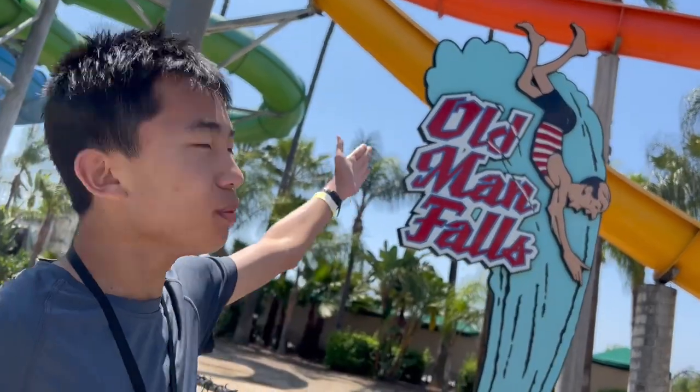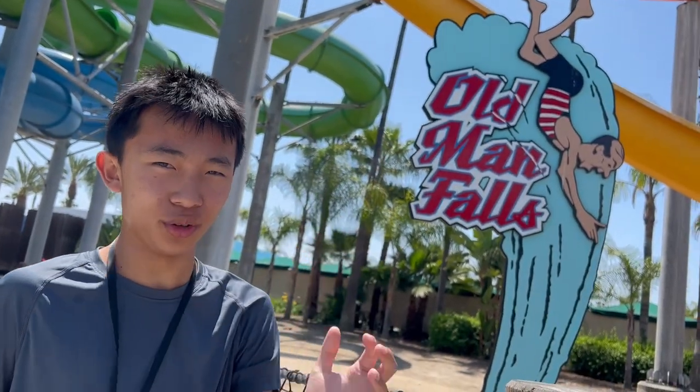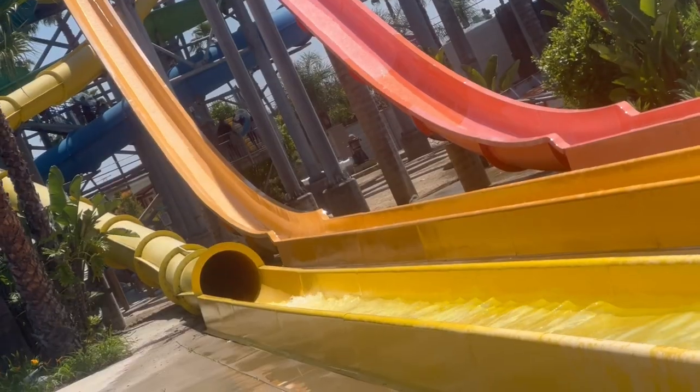We'll be going on Old Man Falls. There's these 3 that we've never been on before that you don't need a tube to go down. The orange and the dark yellow look really steep, but this one doesn't. So I'll go on this one.